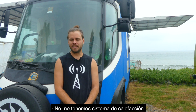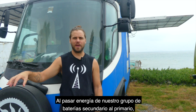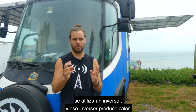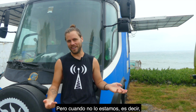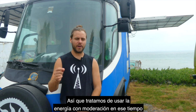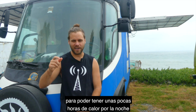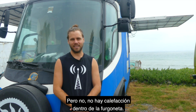No, we don't have a heating system. The byproduct of inverting energy from our secondary battery pack and putting that into our primary battery pack, that's called an inverter, and that inverter produces heat. So whenever we're transferring energy, we have a heating system in the van. But when we're not, which is when it snows and you get stuck in a snowstorm, which is kind of the most convenient time to have heating, we don't have heat. So we're trying to use energy sparingly during that time so that we could have a few hours of heat at night and get warm before going to sleep. But no, there's no heating inside of the van.